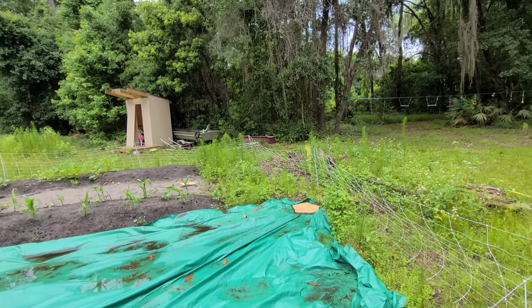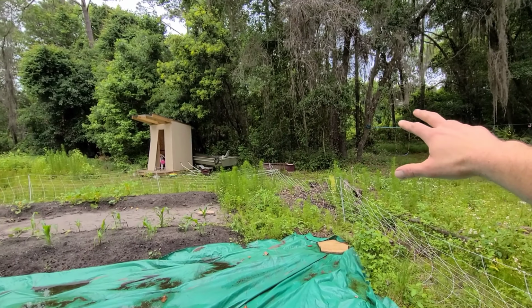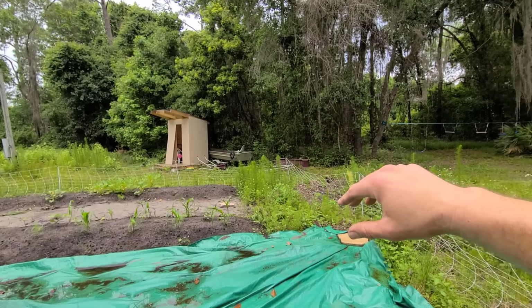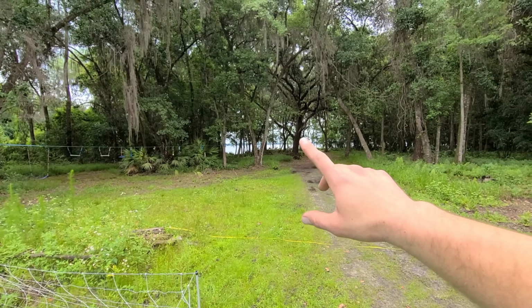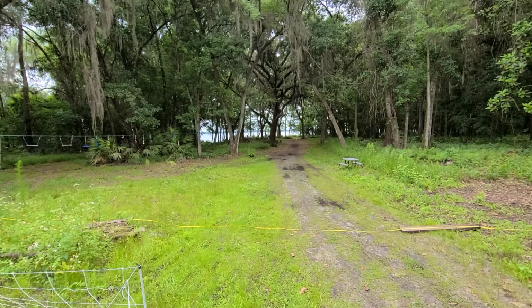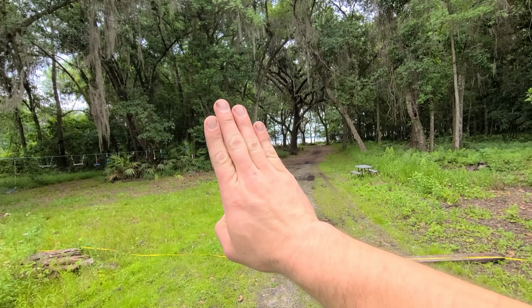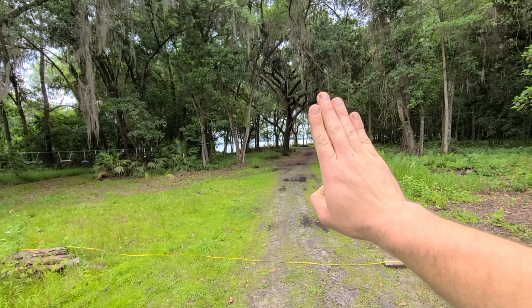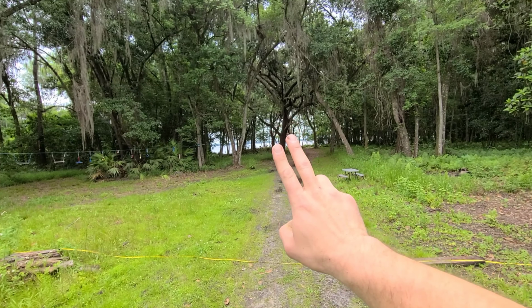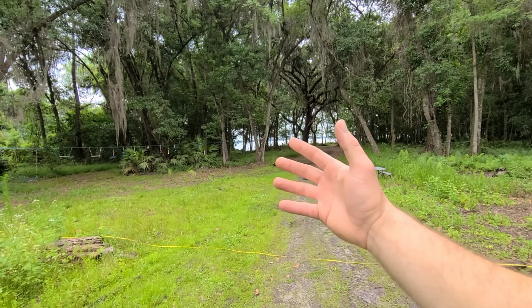I want to continue thinning out this scrub brush and these scrub oaks under here, opening that up, because if you've seen other videos and you've seen me from this particular area of the yard before, you would know that before all you could see was a little bit of the river right there in the middle. But since we've been opening up that channel, we've gotten all this opened up. We're getting a lot more airflow through here.